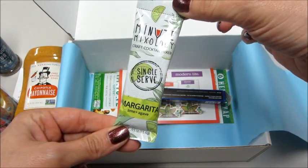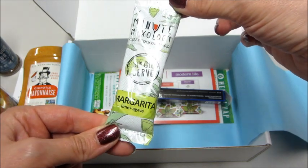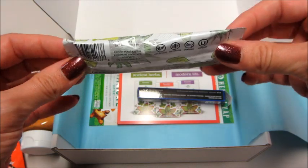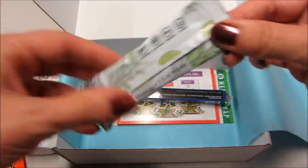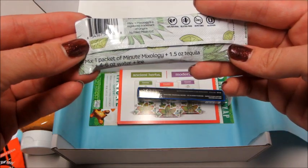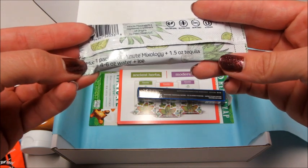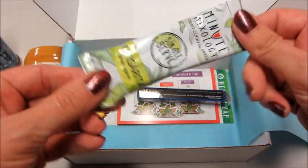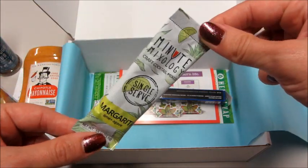We have a Minute Mixology Craft Cocktail Mixer. This is Margarita, Lime, plus Agave. Let's see what it says here. You mix 1 packet with 1.5 ounces of tequila and 4 to 6 ounces of water plus ice. That's cool. Awesome.